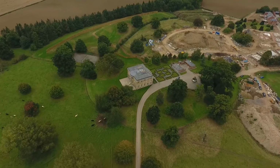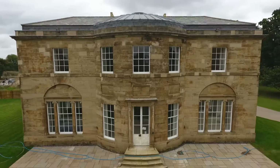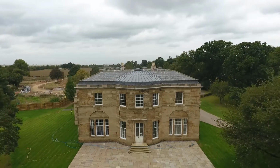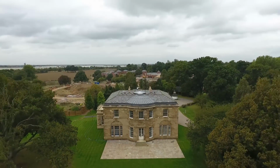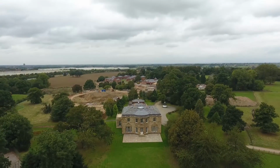Built in 1887, yet benefits from air conditioning, smart technology and a 10-year guarantee. This unique country home has a fascinating history, including royal visitors. It really is one of a kind.